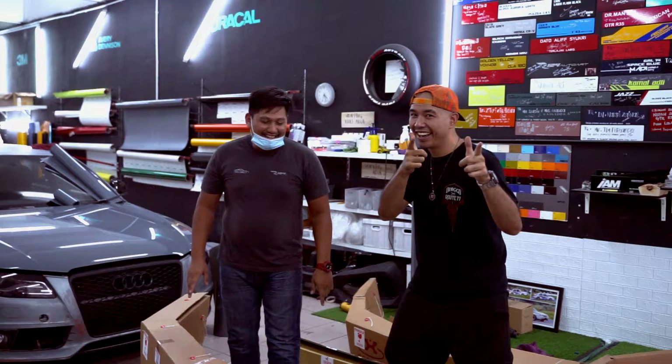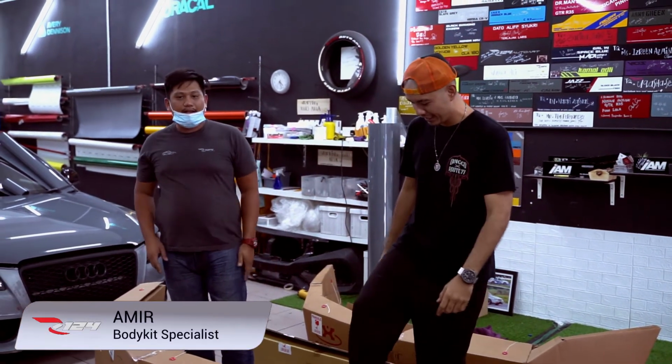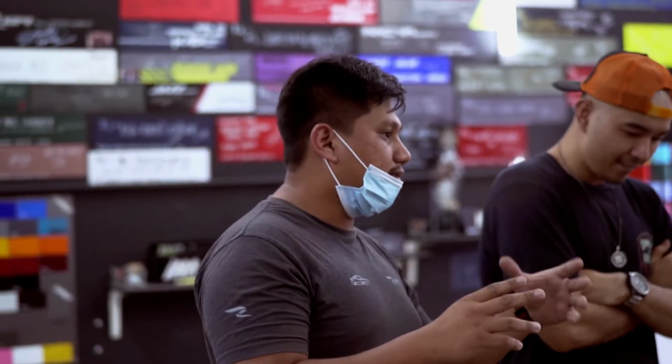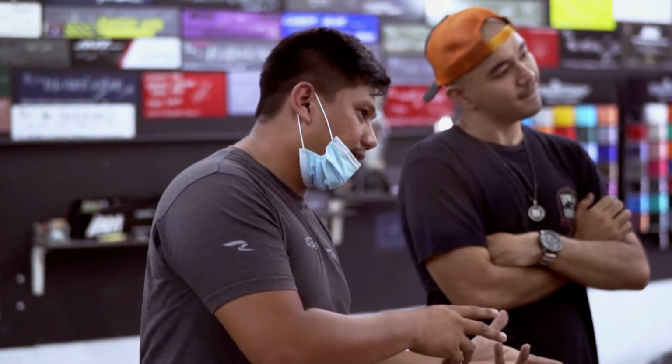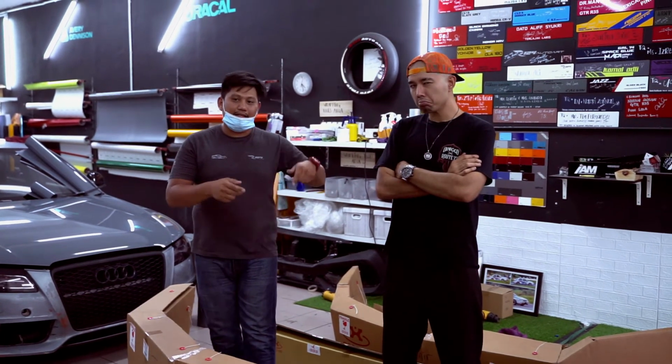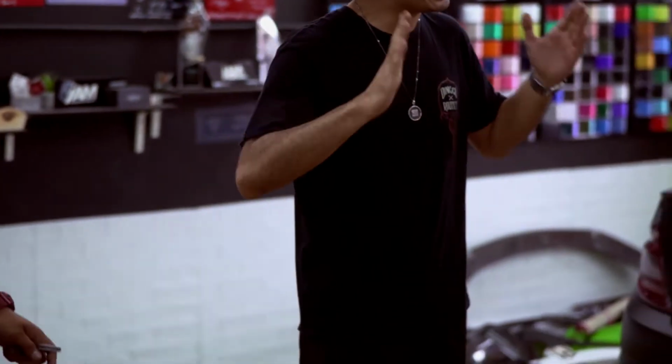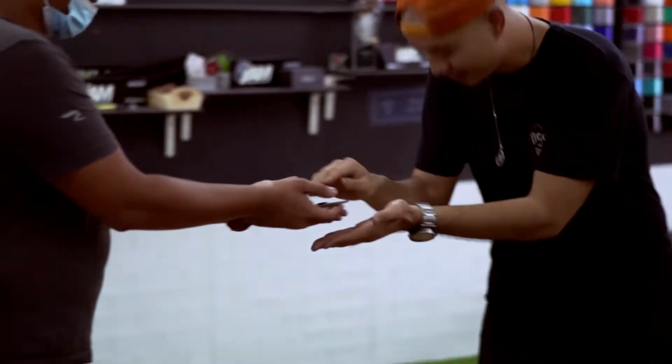So, Amir, kita ada one set body kit W204. So, W204, the basic convert to C63, tapi version 1. So, apa yang kita nak buat hari ni?